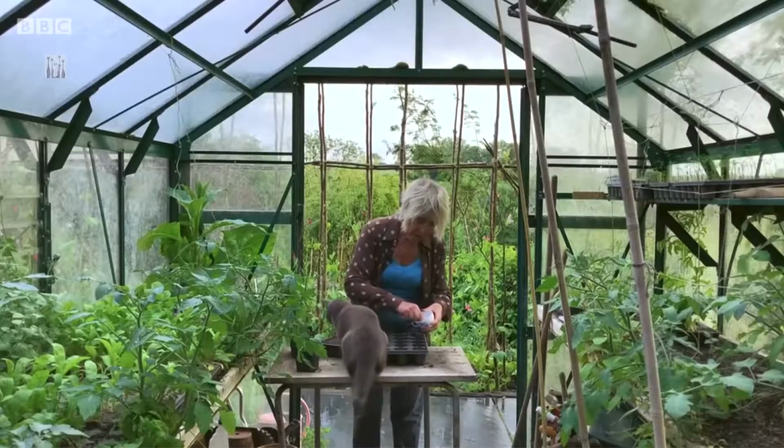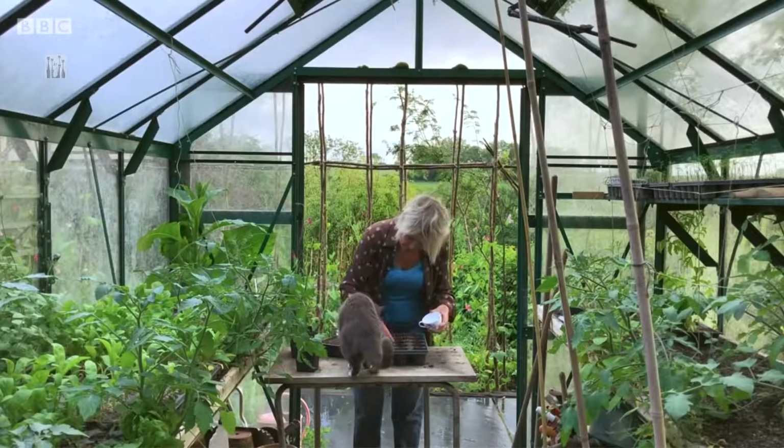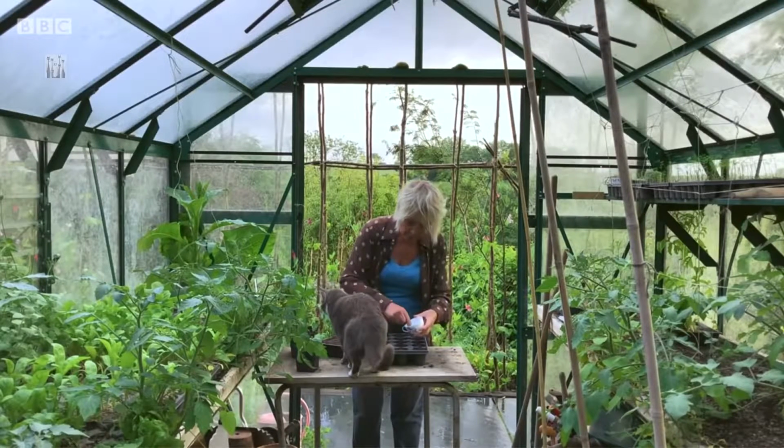I'm going to get a visit from the cat. I knew I would. You're very curious today, aren't you? Don't eat these seeds though, not good for you.